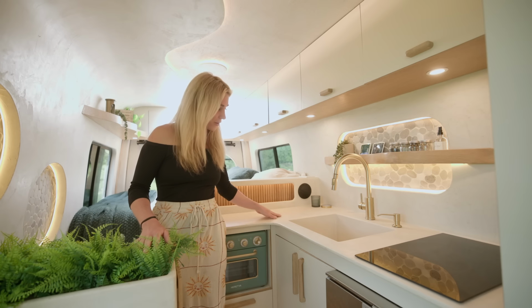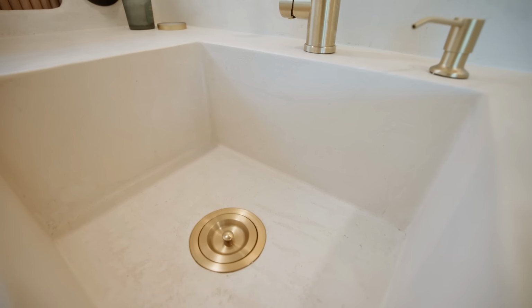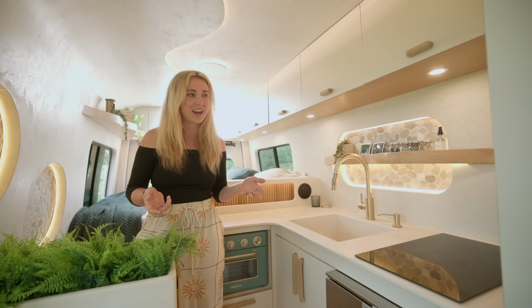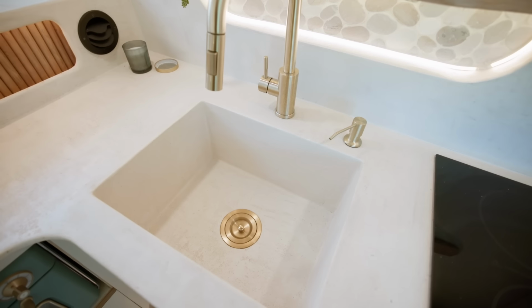This was one of my more bold moves in the kitchen space, and it was the decision to run the Moroccan plaster down into the sink. I did this to make the space feel natural. It almost feels like a stone shrine to me when I'm standing here.